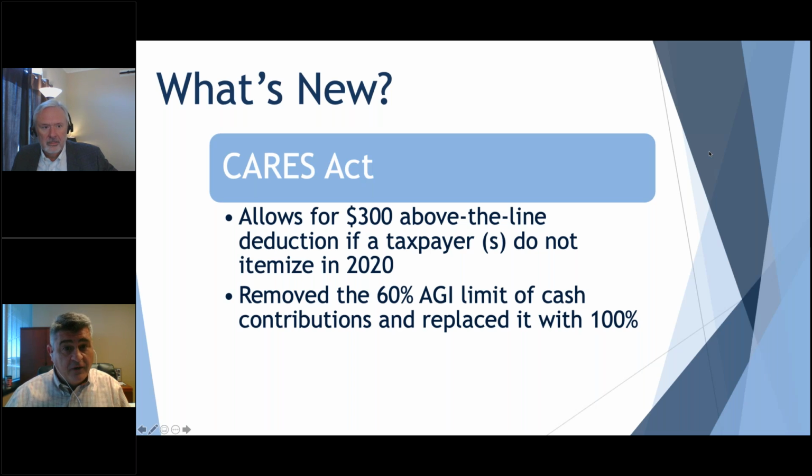And for those who are very charitably inclined, it should be noted that the 60% AGI limitation for cash contributions has been increased to 100% of adjusted gross income. In other words, you could give up to 100% of your adjusted gross income if you gave only cash. Not likely, but nonetheless, it is a change in 2020.